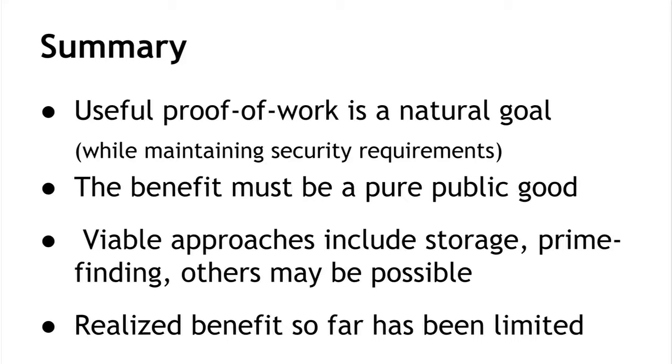There's an argument that any benefit would have to be a pure public good, because if there were a way for an individual miner to get the benefit of the useful work they were doing, then this benefit would also benefit an attacker. So it would make attacks on the network subsidized to the same amount that it would add any secondary improvement to society. Now, potentially viable approaches to this include storage and finding large chains of prime numbers. But other potential approaches could be possible as well. So even though some of these useful proofs of work have been implemented in practice, arguably the benefit to society so far from these is pretty minimal.